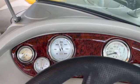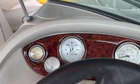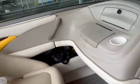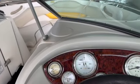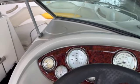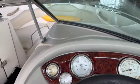Idle. It's looking good. Get it up on the idle. But it runs rough right down there, so I'm going to see what's going on.